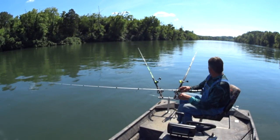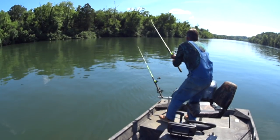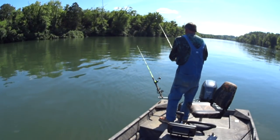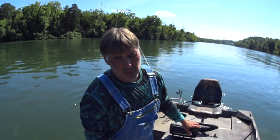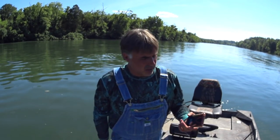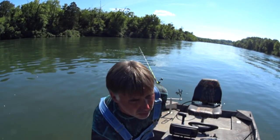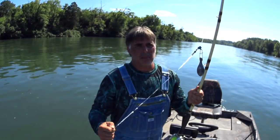Fish on! Fish on! Oh, he come off! I'm leaving my camera shut off because of the extreme heat. It won't keep running. So I'm waiting for the rod to go down before I turn it on. Tonight I'll be able to leave it on. I missed him. Look at the slime.